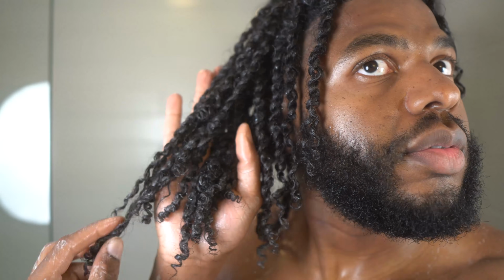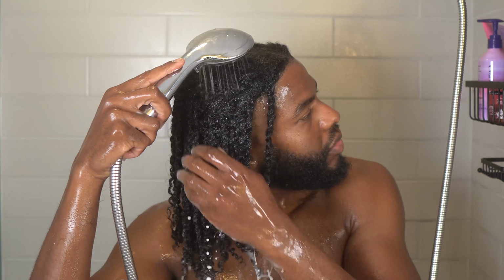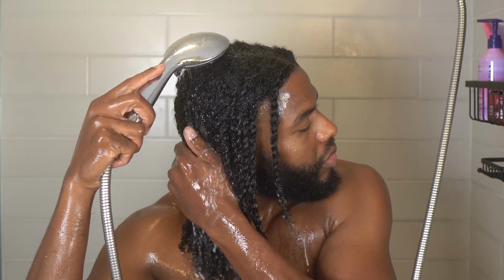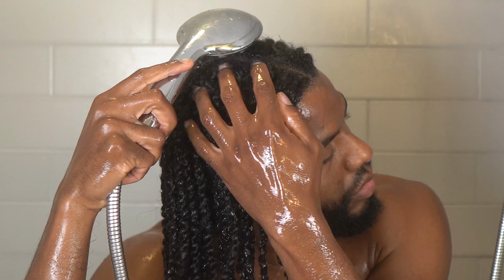Once I'm done with all of that, I rinse my hair with intention, girl. Make sure I'm squeezing the hair strands, getting all that shampoo out. A lot of washing twist is mechanical work. It's less about the products and more about what your hands are doing.